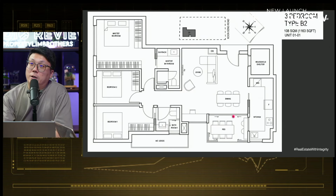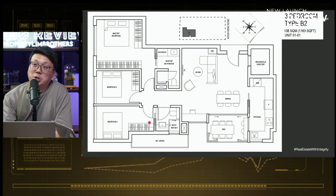Living is very square. Right, in fact, you get a junior master kind of feel as well if you want it to be, because this is a Jack and Jill. And then you have your own dedicated master, which is very private. You get two rows of wardrobe.